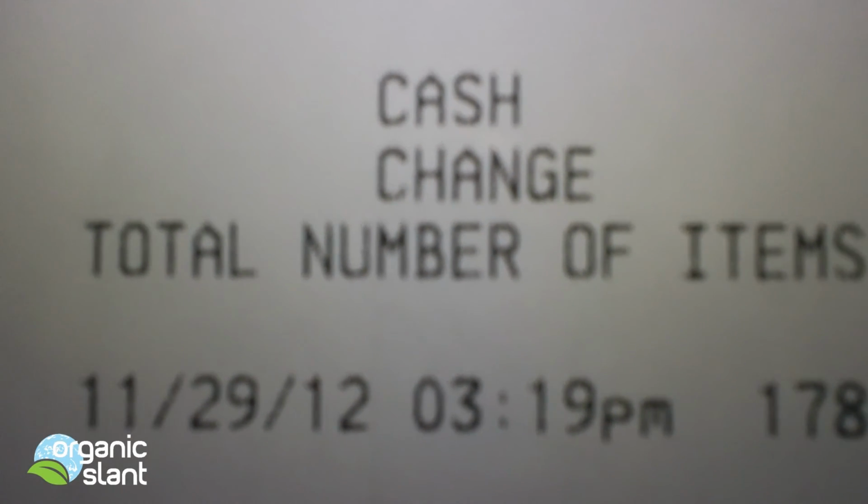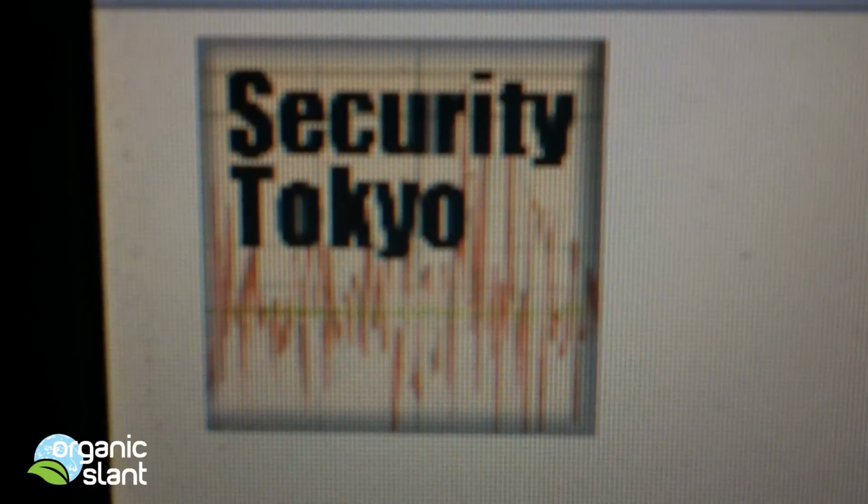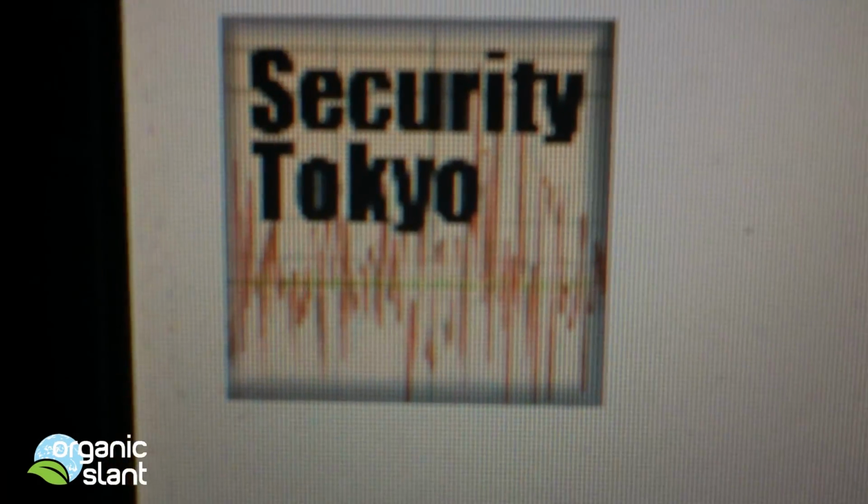November 29th, 2012. We've got some pitted plums, which are prunes, that were purchased in the burbs of Cleveland, Ohio, USA. This is from Security Tokyo.